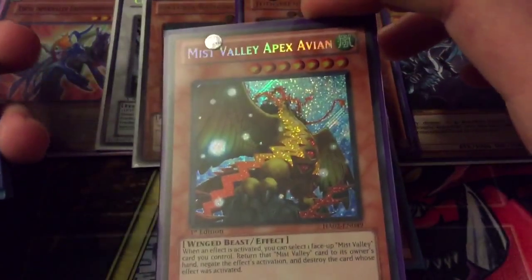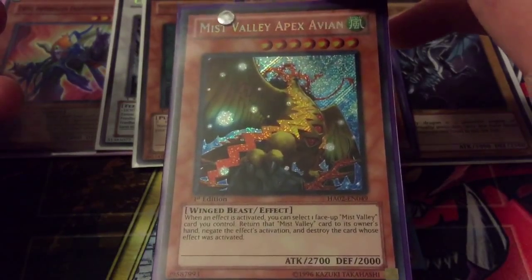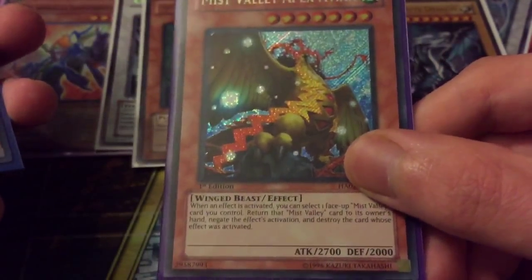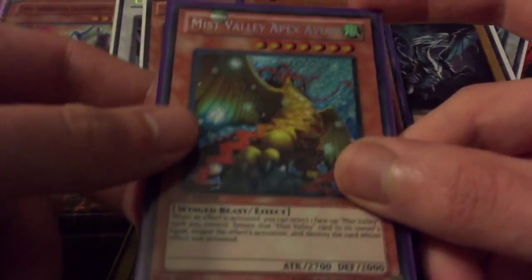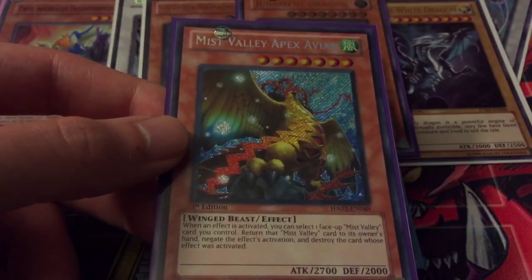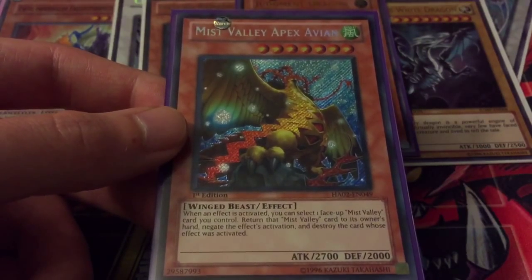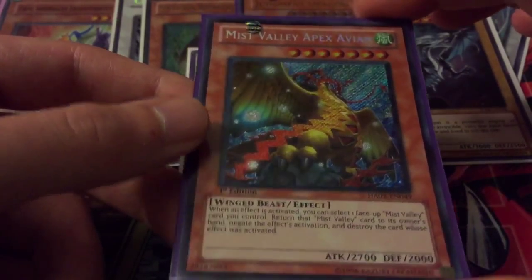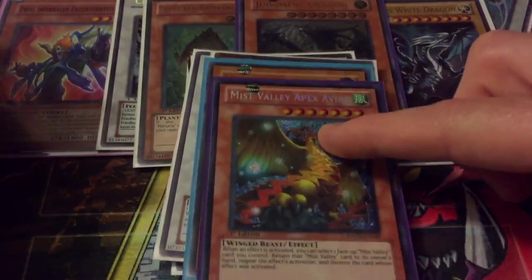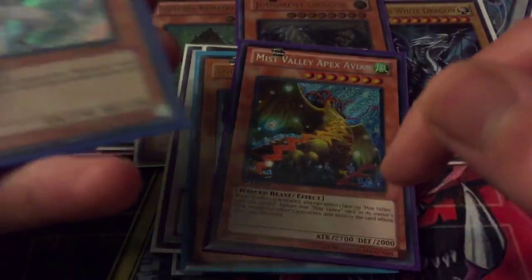Then we have Miss Valley Apex Avian. This card came in Hidden Arsenal too. Miss Valleys are kind of a so-so deck, but this guy can be pretty great, especially with Pendulum, since you can bounce back any face-up Miss Valley card, including itself, to negate a monster's effect, a spell, or a trap. So it's pretty awesome. And it's a big old yellow bird, so it reminds me of Big Bird, Sesame Street, good stuff.